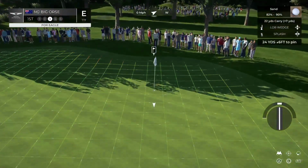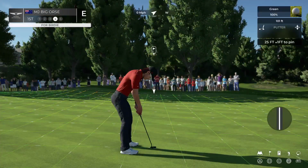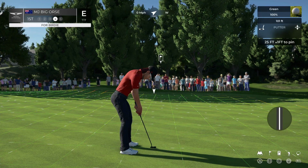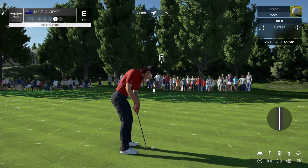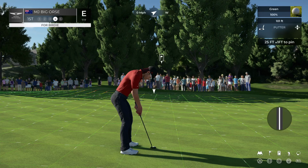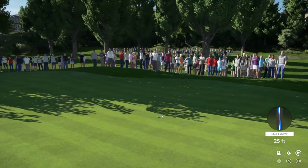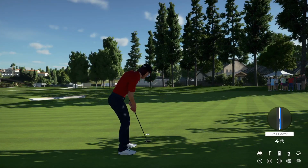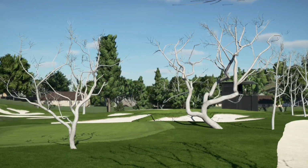And here we are with the third shot. And this putt is for a big 4 on the scorecard. Oh, just missed. Pretty straightforward 4-footer coming up here. Well, that's a momentum maintainer. Well done. Starting the round at even par.